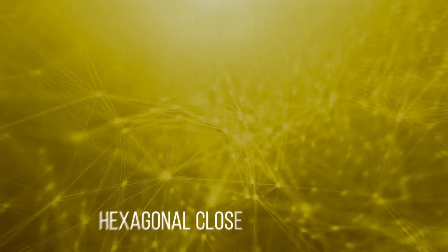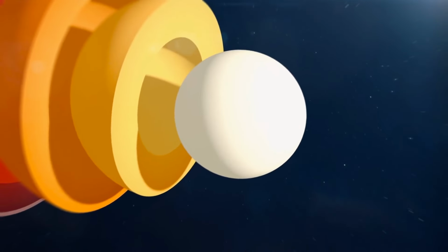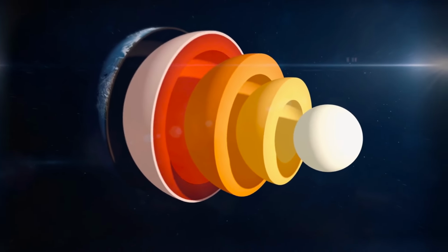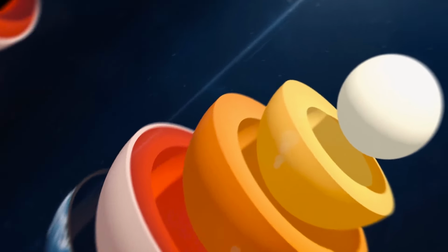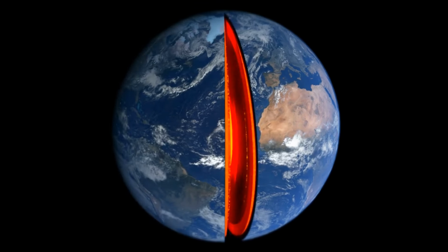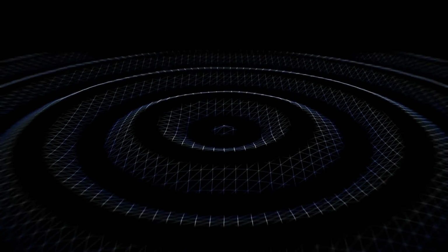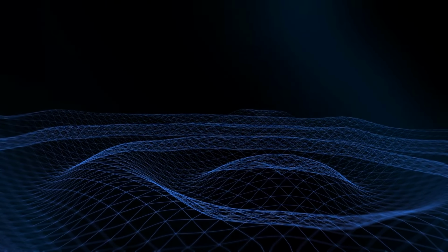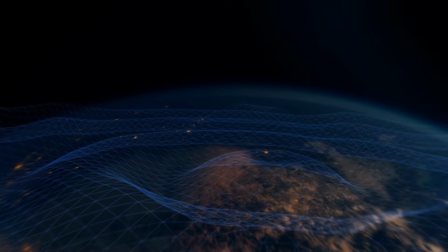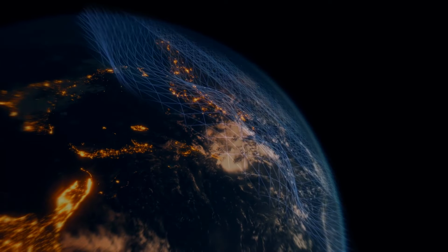It's thought to be a type of iron called hexagonal close-packed iron, but we still don't know if it's actually the case. In other words, we may have many theories, but unfortunately, there's no way to confirm them, at least for now. So how do scientists study the inner core if no one can go there? They use seismology. Seismology is like a sonic scanner for the Earth. You send sound waves through the Earth and measure how they bounce back to see what's inside.